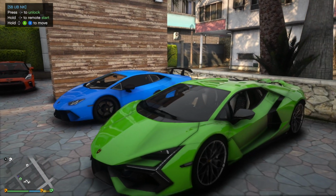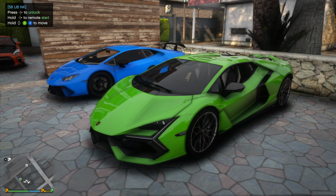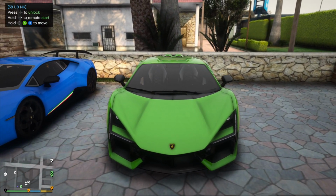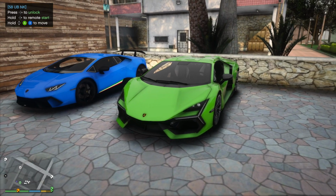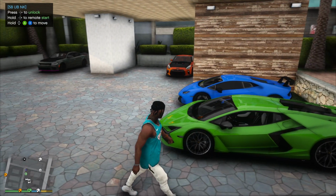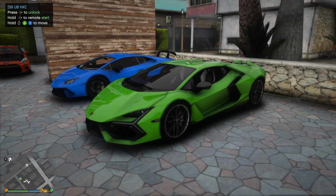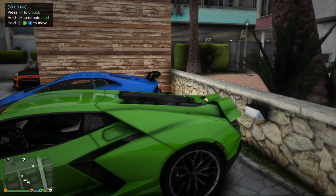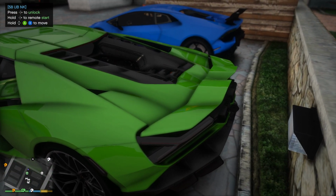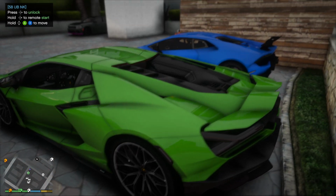Then of course we got the brand new 2025 Lamborghini Revuelto, and this Revuelto is starting to grow on me. I'm not even gonna lie to you guys, because y'all know I'm a big fan of the Aventador. The Aventador is like my dream car, but honestly this is starting to get up there, because if you look at it from an angle, it looks like an Aventador, but it has a hybrid V12 engine in it. It's naturally aspirated too.